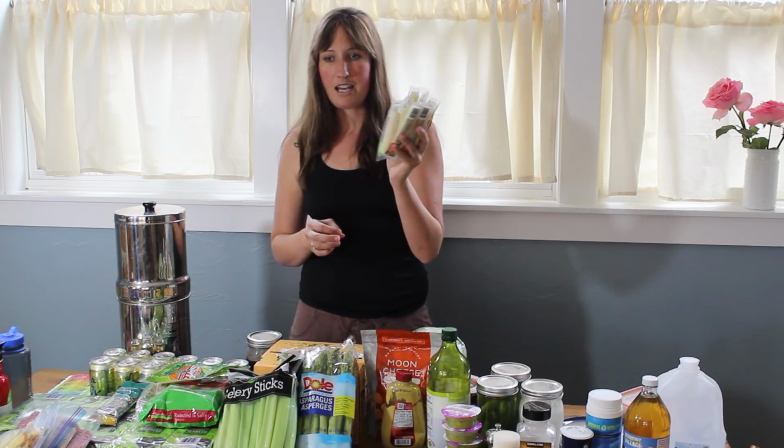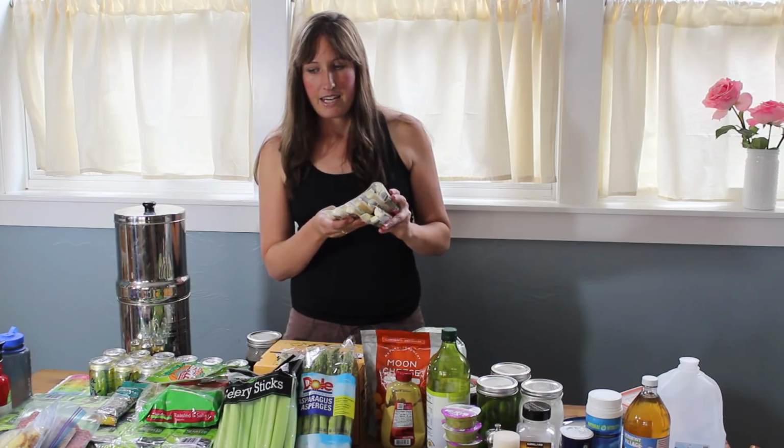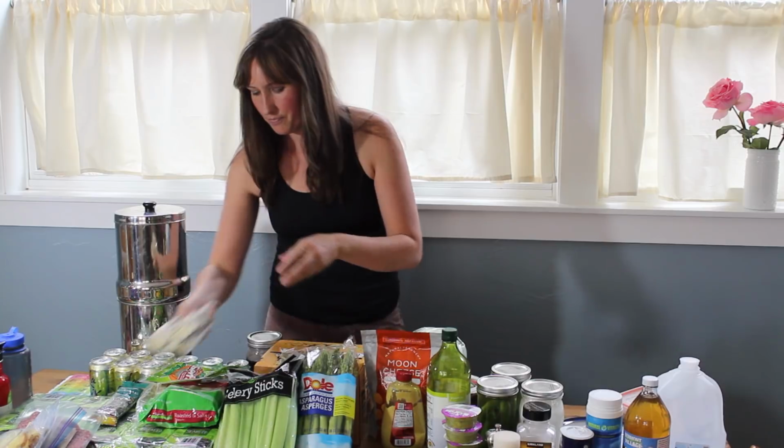String cheese, super easy. I know it's lots of packaging. We'll just bring some trash bags to throw all the packaging away. But if you've ever been camping with kids, you know that an overzealous child, because they do get excited, it's a new experience, can easily dump a whole cube of cheese in the dusty camp dirt by accident, and then the whole cheese is gone. So string cheese or individually packaged cheese is kind of the way to go.